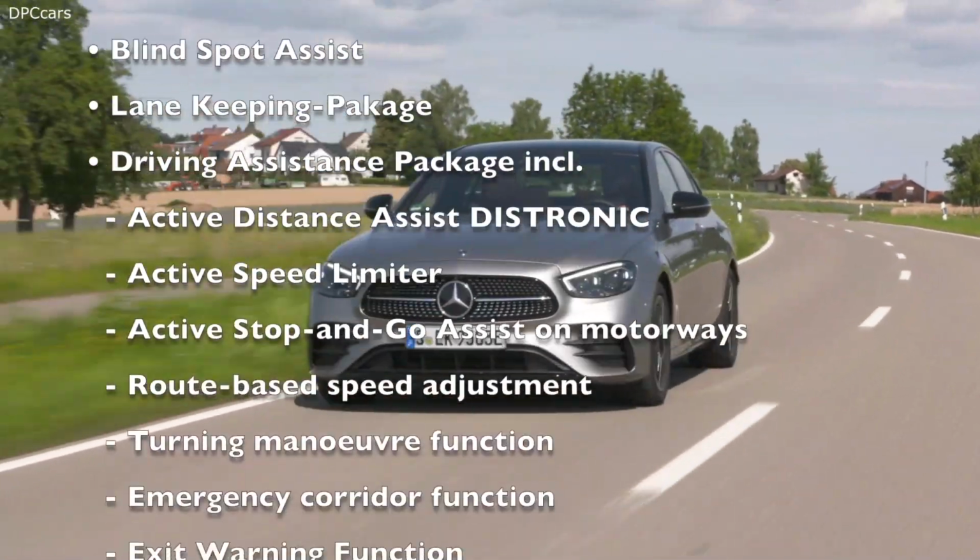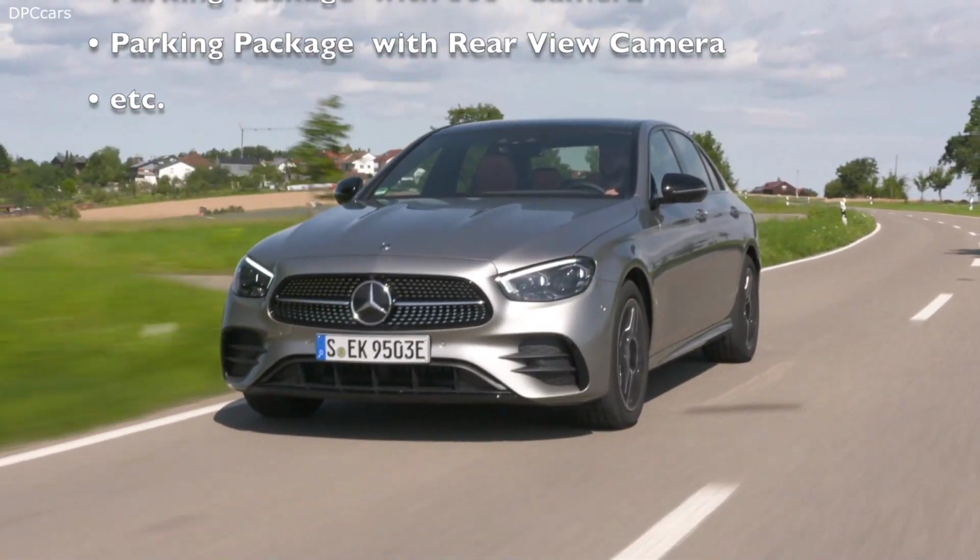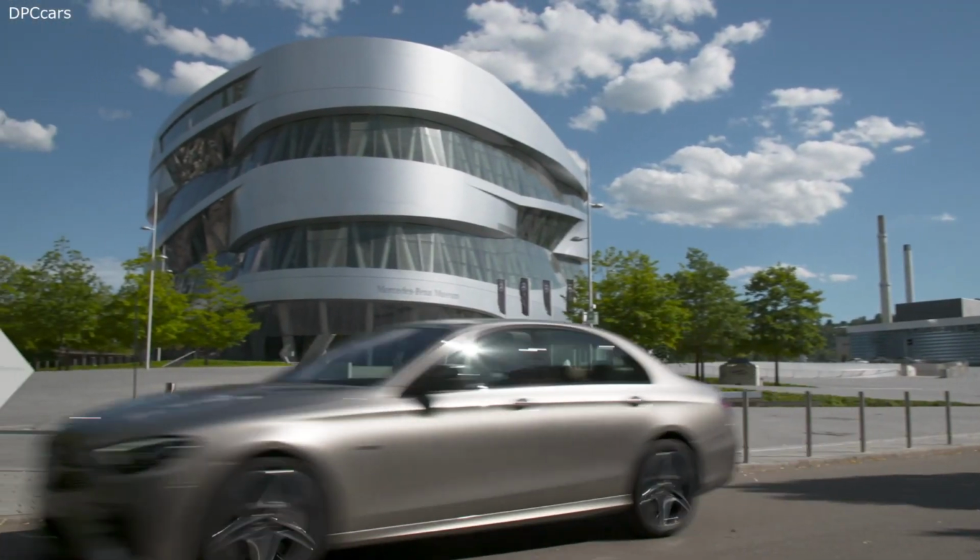Some of them are in nice packages, and some of them you can choose individually. And that then really makes your car not only the car you want, but on the other hand, a car that is a lot more comfortable, and on the other hand, a lot more safe as well. But on the other hand, if you do tick too many boxes, your car is getting very expensive as well.